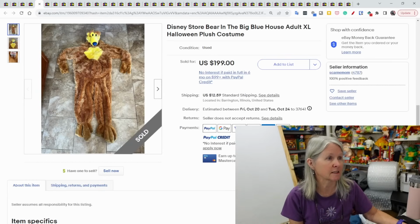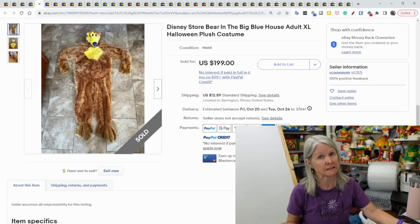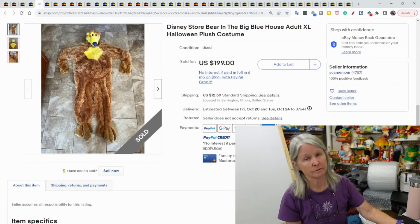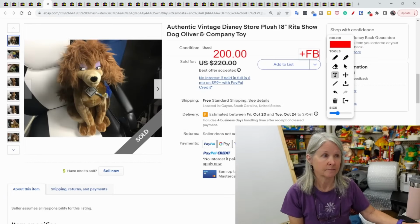Costume, still plush. This is Bear in the Big Blue House. This was an adult extra large size. It's Halloween, sold for $199. This seller's smart. I don't sell a whole lot of costumes, but they have put on there that the seller does not accept returns, because when I used to sell a whole lot of costumes, you usually got a couple right after the holiday. And people can be raunchy. Is it going to stop a return? No, but you've got at least a chance that they're not going to return it.